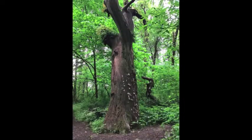A little ways past the big Douglas fir tree, we run into this beautiful old snag. So a snag is a tree that has died but is still standing upright in the forest. And this snag is a great one because there are a lot of really interesting things happening on it.